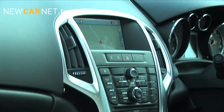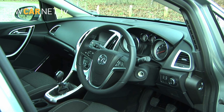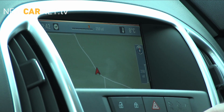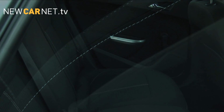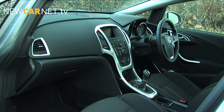Sports Tourers have a higher standard specification compared to Astra hatchbacks, and the SRI is no exception, even if the colour sat-nav system on this car is optional. It feels a well screwed together, solid place to be, some distance from Vauxhalls of old and in line with the £22,470 list price of this model.